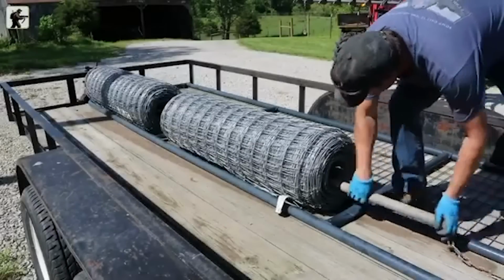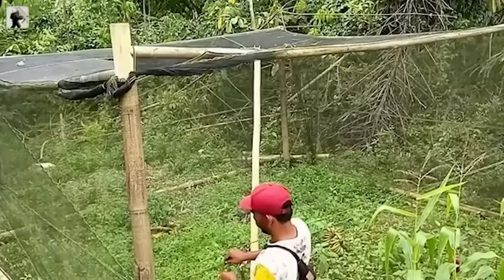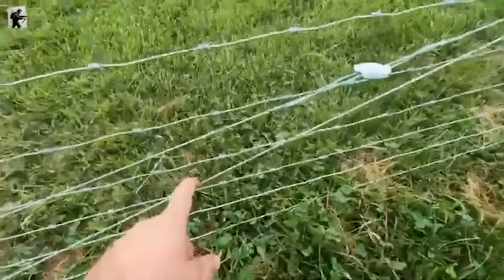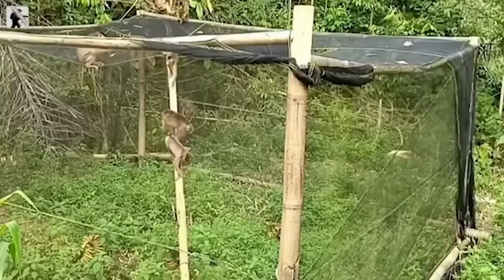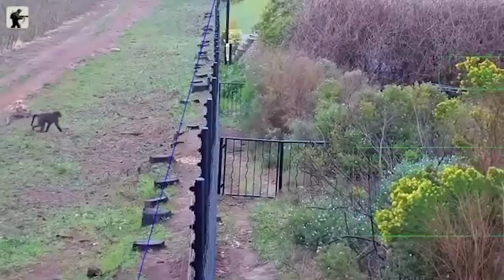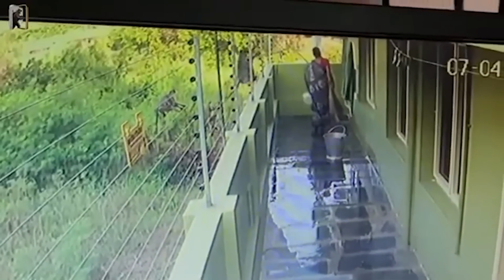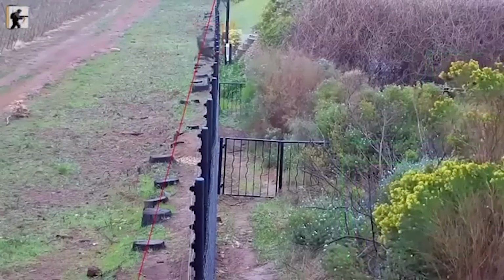One effective method is the installation of electric fences, designed to prevent monkeys from entering residential and agricultural zones. However, these fences require expert installation and regular maintenance to ensure their effectiveness and longevity. Properly installed electric fences can significantly reduce the risk posed by monkeys, contributing to a safer and more peaceful coexistence between humans and wildlife.